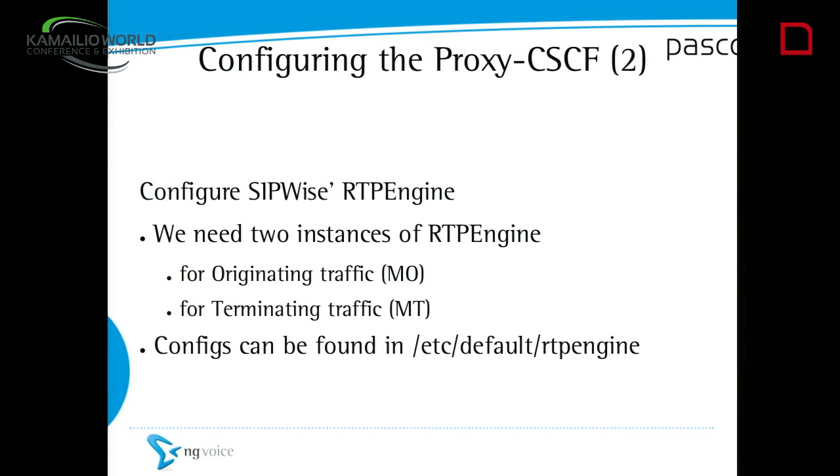The second thing we need is the RTP engine from Sipwise. Sipwise has done a tremendously good job on its RTP engine as a drop-in replacement for RTP proxy. But due to the nature of IMS, due to the nature of the network, we need to separate the traffic. We need to have one instance for mobile originating and one instance for mobile terminating traffic.